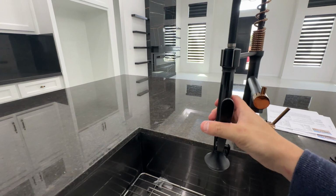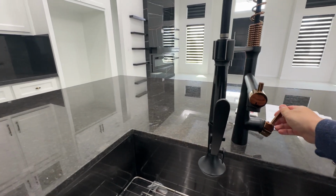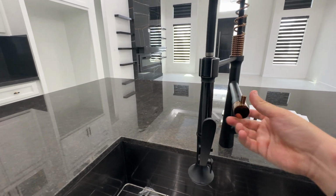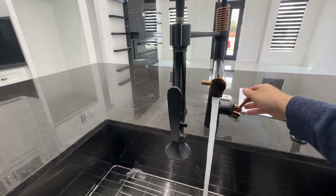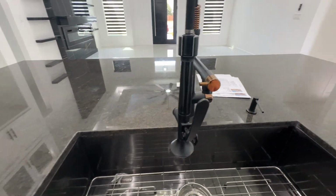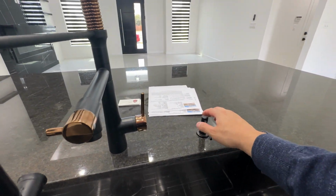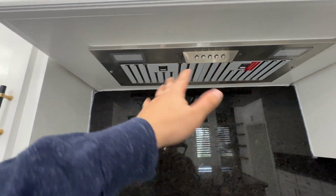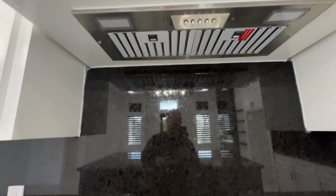We'll go ahead and turn this on. Maybe the water's not connected right now. Let's see. Oh, yes it is. Awesome. So water pressure looks pretty good. Here, I guess this is gonna be the soap dispenser. And over here is gonna be where your range hood is gonna be at. I try to turn it on. Right now it's, I guess, turned off or not working.